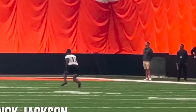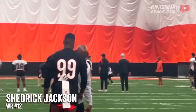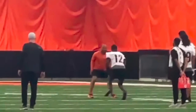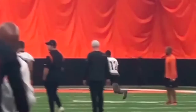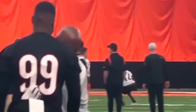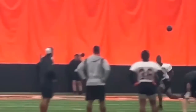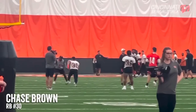He does get low in it, but you can see he's definitely a rawer route runner than the other guys. You can just see it in balance, footwork, how you throttle down. Can you use your feet to throttle down, or do you need your hands? Do you need to turn your shoulders before you actually start to turn, like he does right there? He's really hunched over. You can see he's starting to lean. These are keys for corners and defensive backs to start breaking on your route before you actually do.